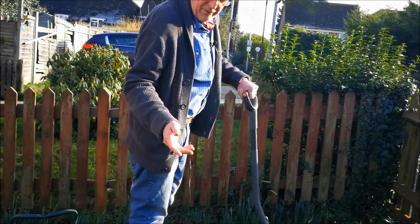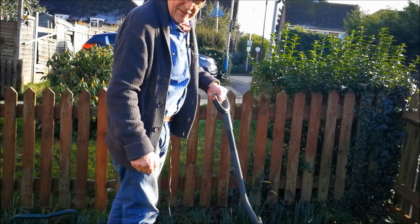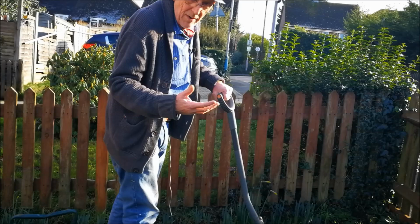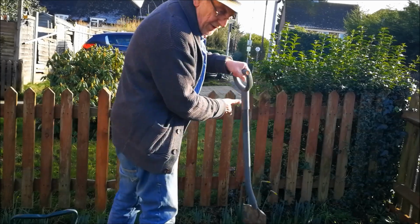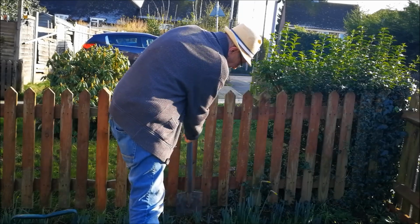The first job I've got to do before I can do anything with the log roll is I've got to loosen the weeds off. The ground is very, very soft at the moment because of all the rain we've had, so I'm just going to use the back of the spade into the ground, loosen the weeds and then lift them all by hand.